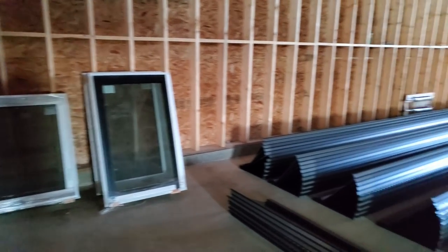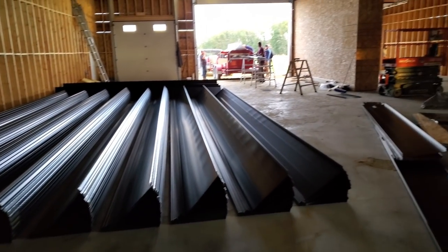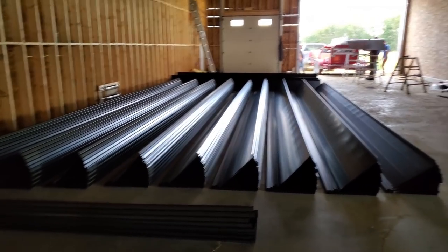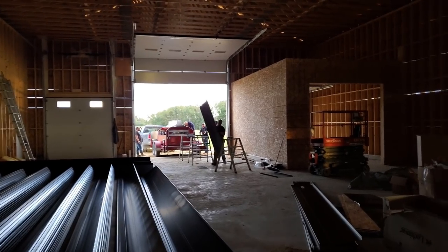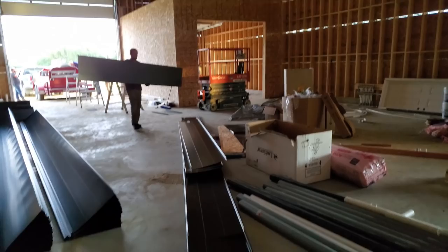Okay, boys, you ready for this? Ba-boom! That is a lot of freaking metal. But that's a massive roof. These guys are just killing it, right on. Now they're doing some shorter pieces, maybe for the other parts of the roof.